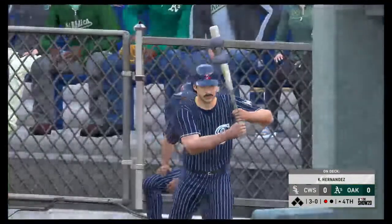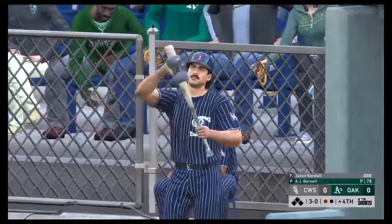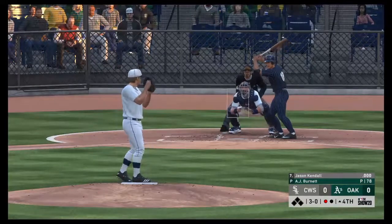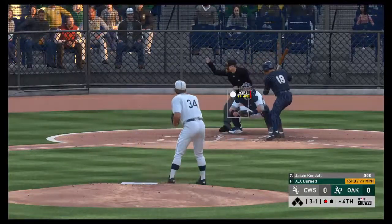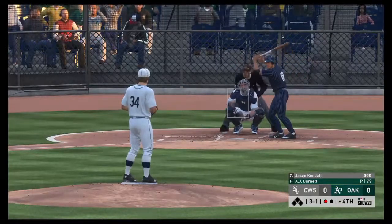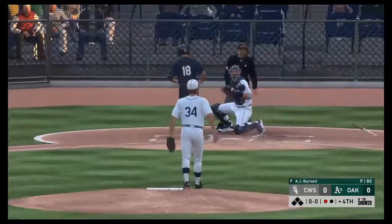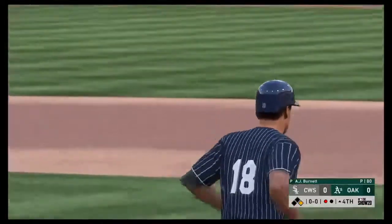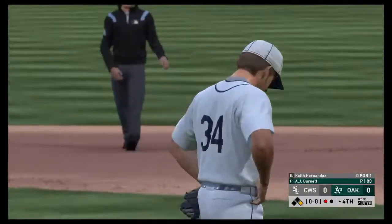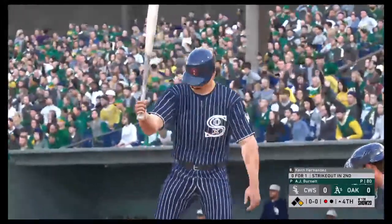3-0 now. Now here it comes. Pitching has the upper hand early as we're scoreless in inning number 4. And a fastball misses there, ball 4. The first baseman, number 17, and that brings up the former MVP Keith Hernandez.